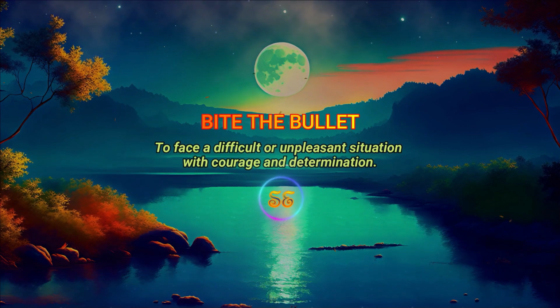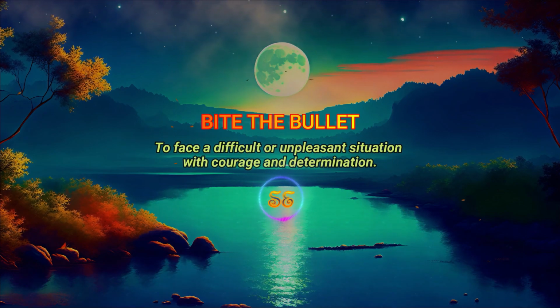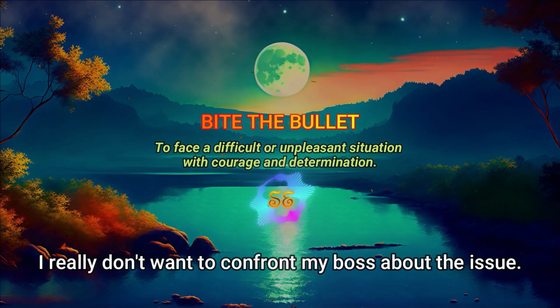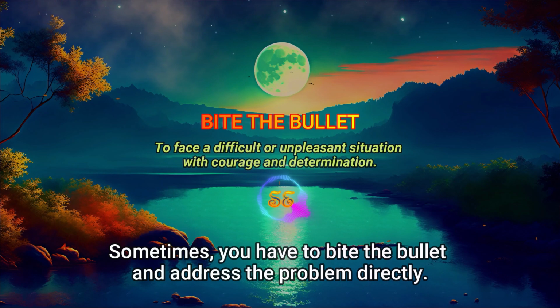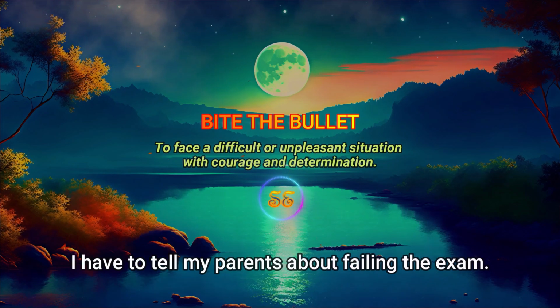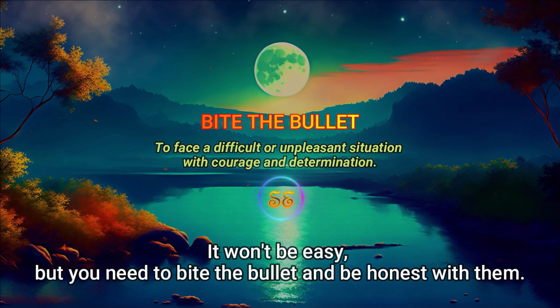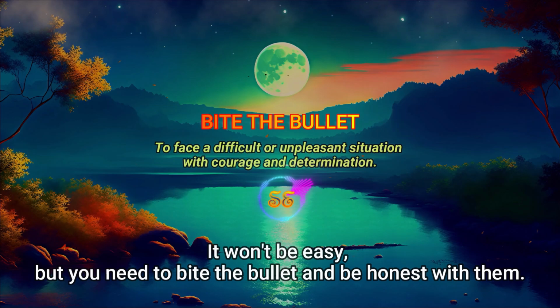Bite the bullet. To face a difficult or unpleasant situation with courage and determination. I really don't want to confront my boss about the issue. Sometimes, you have to bite the bullet and address the problem directly. I have to tell my parents about failing the exam. It won't be easy, but you need to bite the bullet and be honest with them.